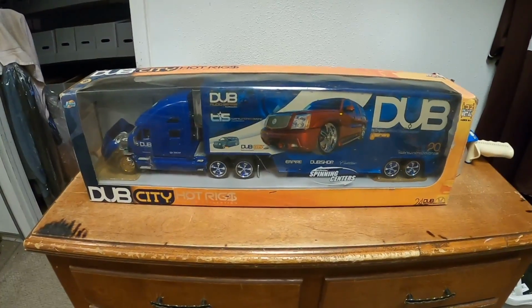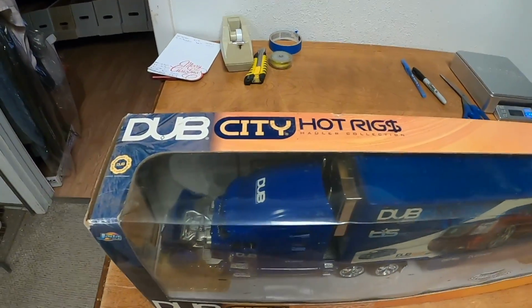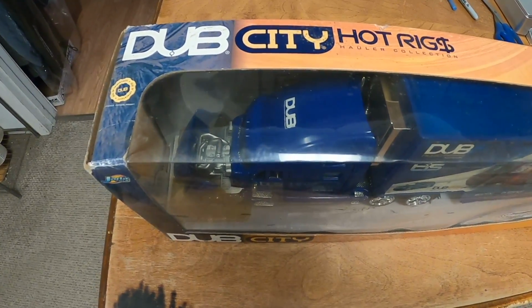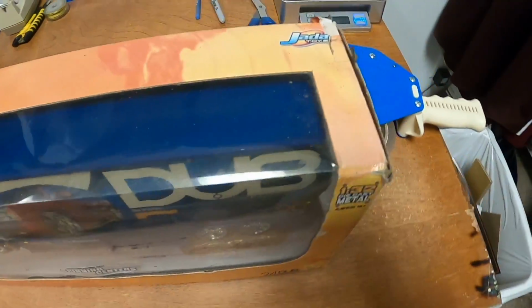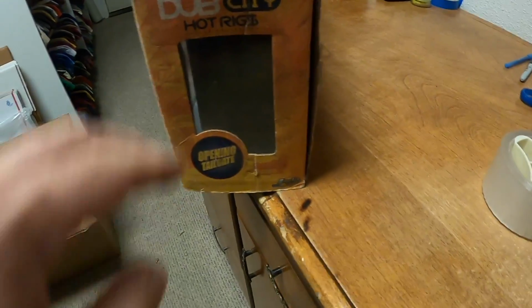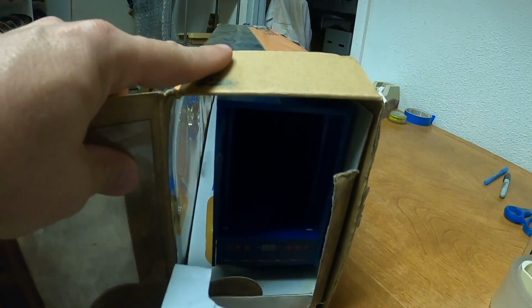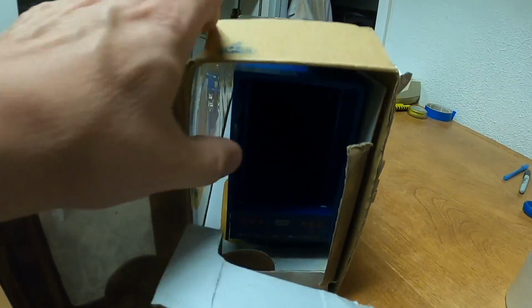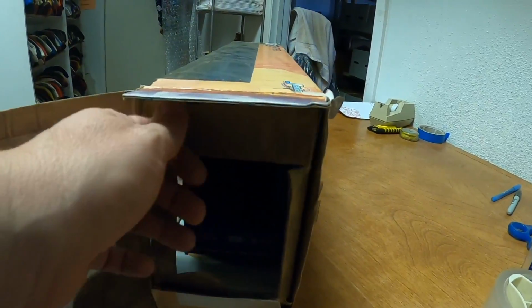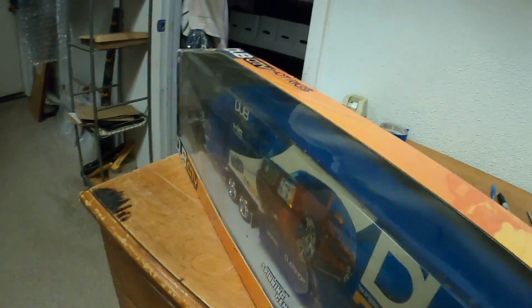Okay, now we have this die-cast semi truck and trailer. This is part of the Dub City Hot Rigs collection. And as you can see, the box is in rough shape and it's filthy. It has been opened, and I didn't realize it till just before I was getting ready to list it, but the gate, or however you close the truck here, it's broke off. There's nothing to close this. So I did take a picture of that and disclose it, and it did sell today.